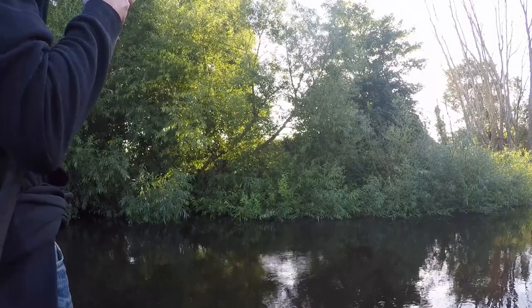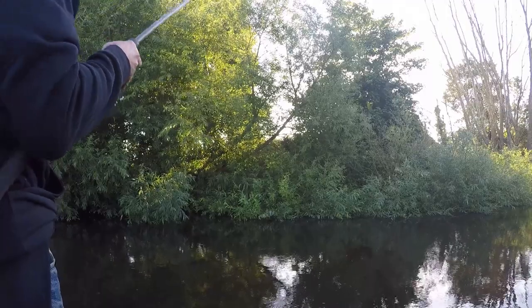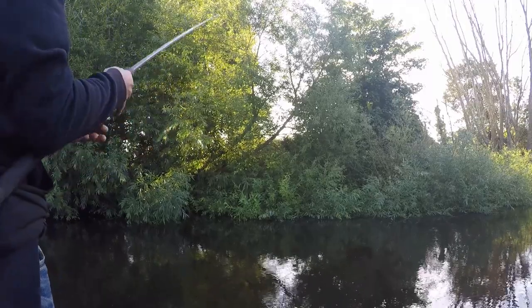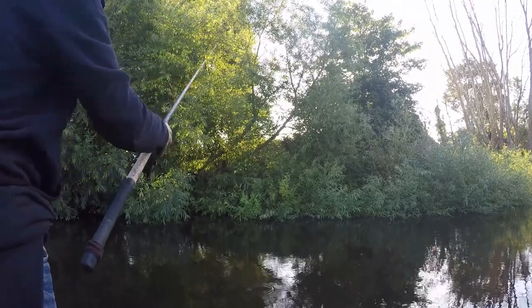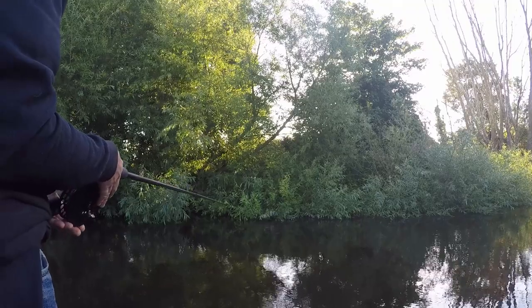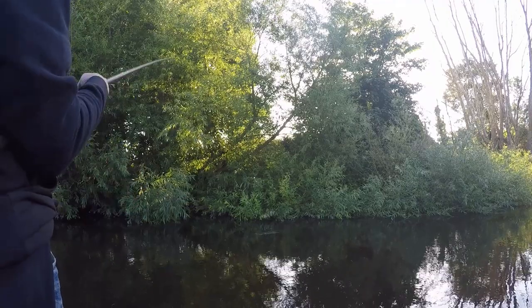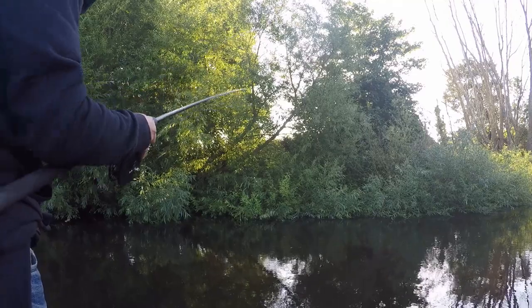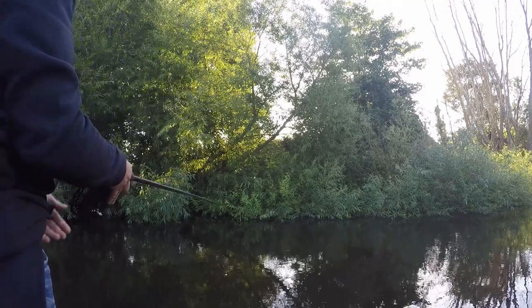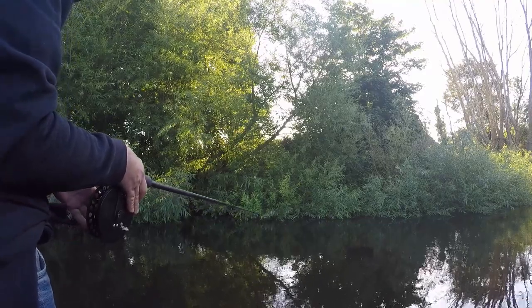That was a big chub. Missed it. One thing I'm noticing as well, they respond to a bit more heavy bait in here. I've noticed that when I was going quiet, it's gone dead. But that one was right under the tree. Yeah, so I'm going to do 15 cricket balls of groundbait and then fish over the top of it and see if that works.